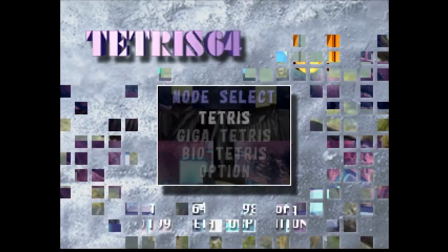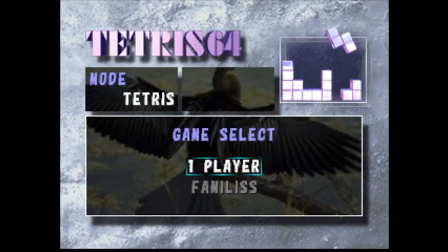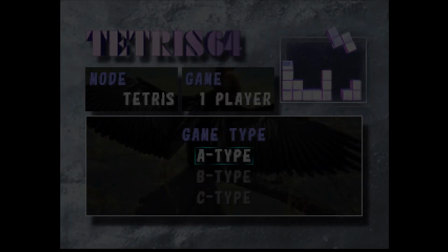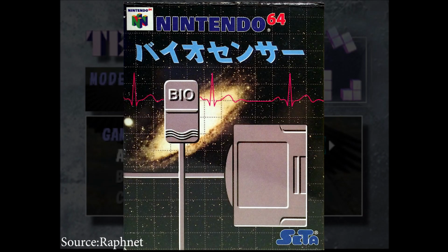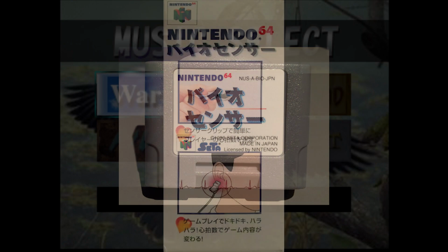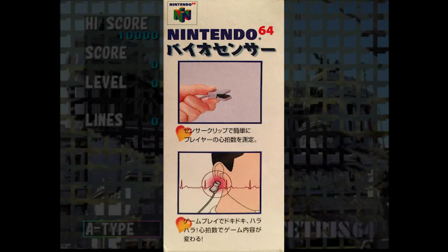Tetris 64 provided absolutely no tweaks to the original formula whatsoever, nor did it attempt to create any unique mechanics. It did, however, have a gimmick. The Nintendo 64 biosensor, licensed by Nintendo from a company called Sita. Plug this accessory into your controller, then attach the clip to your earlobe so the Nintendo 64 can read your pulse. What would the game do with this information?